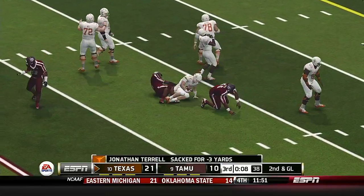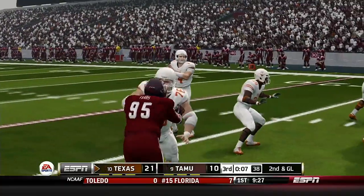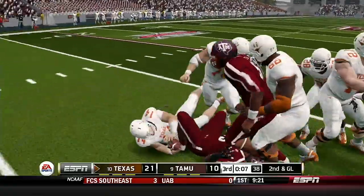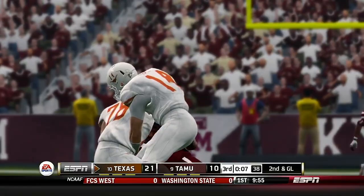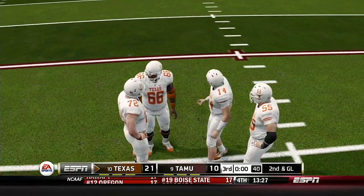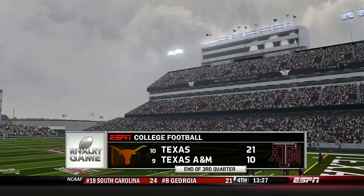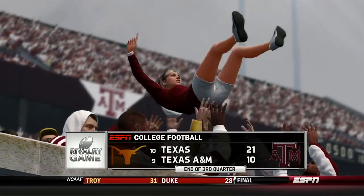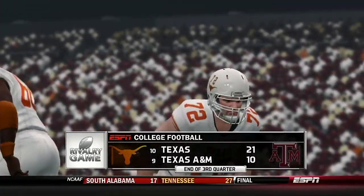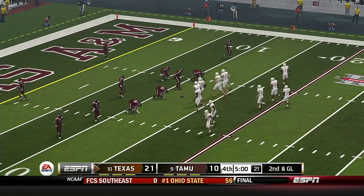They bring the quarterback down. That's a loss of 3 yards on the play. That brings him second and goal. So at the end of the third quarter, the Longhorns lead 21-10. Welcome back to the action here as we resume play here in quarter number four.